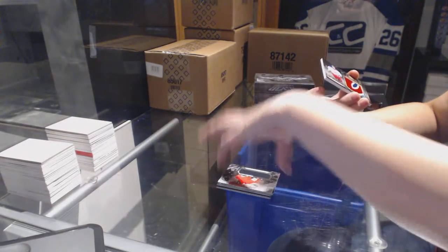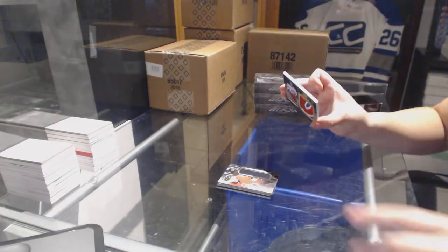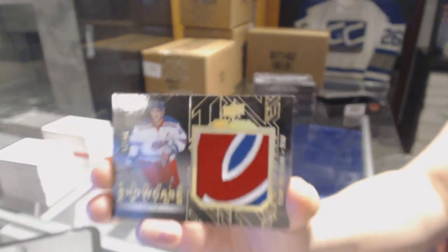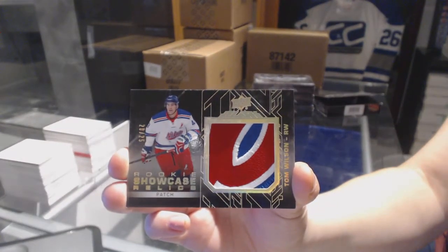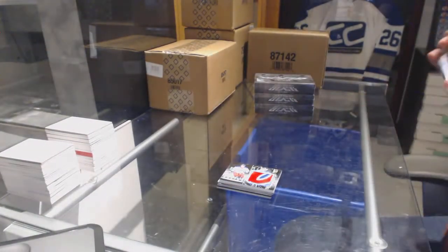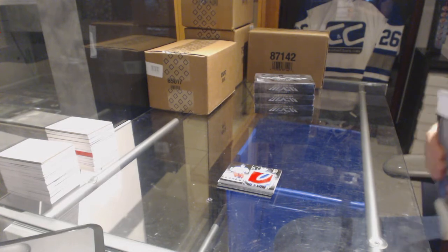And we've got a rookie showcase relics patch numbered to 25 for the Washington Capitals, Tom Wilson. It's $25 plus applicable taxes, so it depends where you are, but somewhere between $26 and $30.